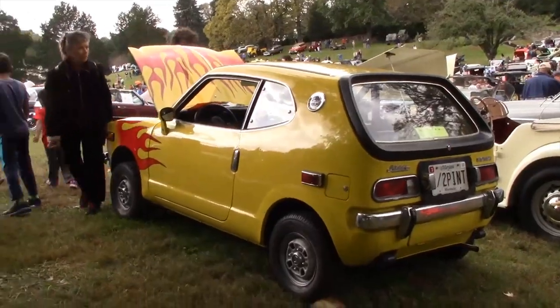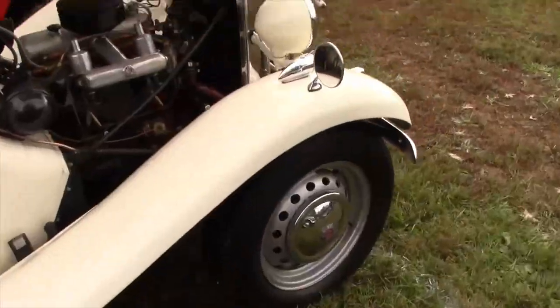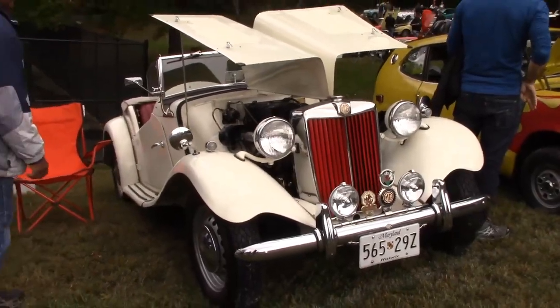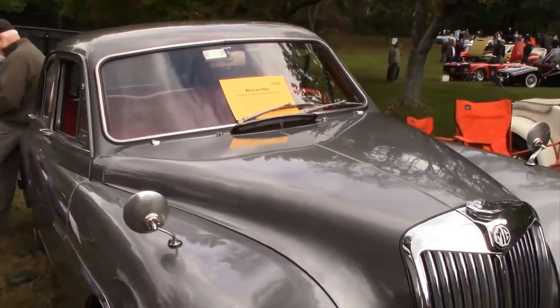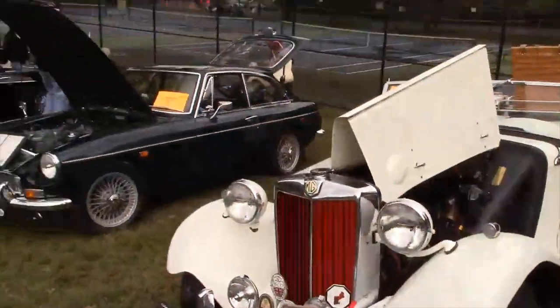Of course, kids love these things. Why wouldn't they? Another MG here. Looking very, very good. Red grill there, that's pretty cool. Interesting. Hope it doesn't run. Ooh, look, MG coupe. Yeah, I hope their handbrakes work. I'll tell you, could get hairy old cars like these if they slip a little bit.